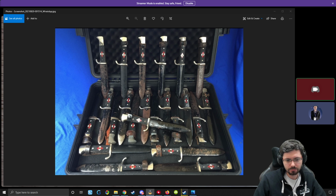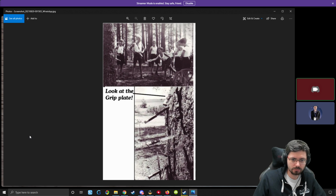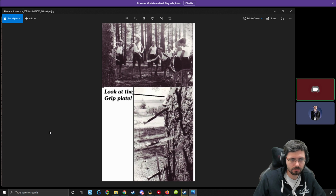With these particular pieces, as Hans showed before, kids effectively used them as scouting knives. They were used to skin rabbits and for hunting. The guys used to have competitions to see who could be the best crack shot with the knives. If you look at that illustration, you can clearly see arrows pointing to an HJ knife wedged into a tree. The grip plate's been smashed off, and you can see the swastika in the middle of the diamond still intact. So they had a good old time basically using them.